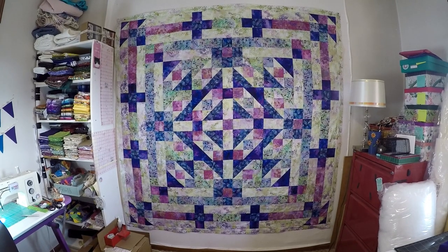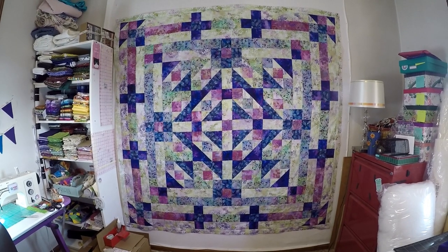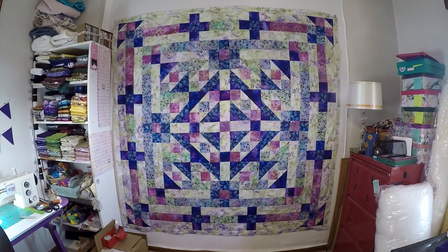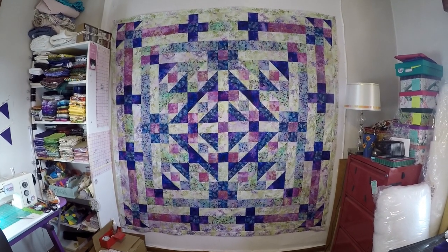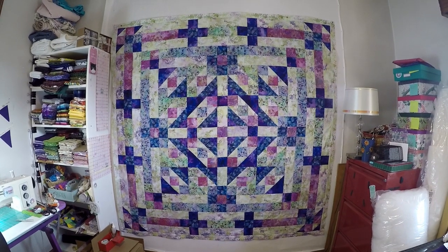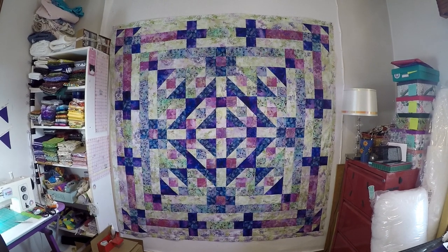The finished quilt top. I have to have my camera on super wide angle to fit it on. It only just fits on my design wall. I think it's looking really good. Of course, I've still got to quilt it, which is going to take a while. I'm starting to get some ideas about how I might want to do that, though.